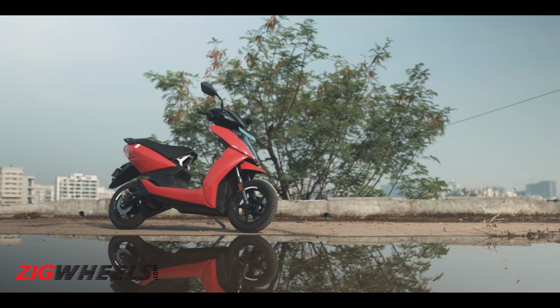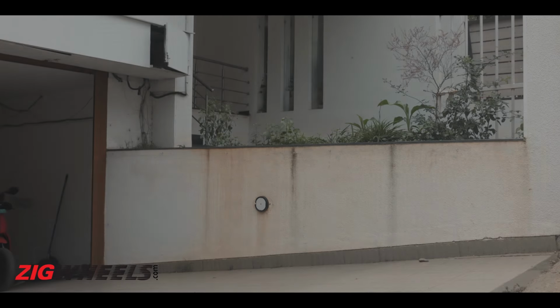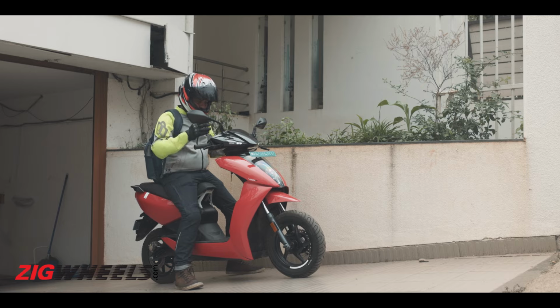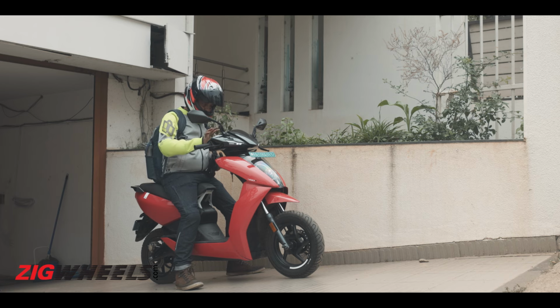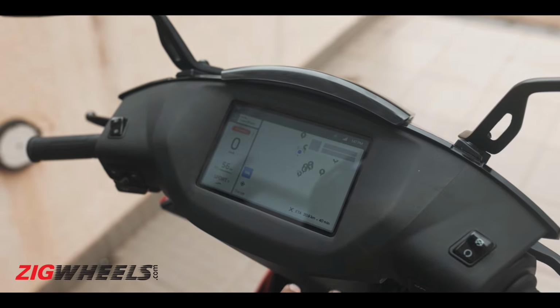Now having a hill hold function on a scooter might seem a bit overkill. But if you have one that works as well as it does on the Ather, then you will be thankful. Just come to a full stop and the auto hold takes over. And you can take both your hands off the handlebar without the scooter moving, like if you want to use the touchscreen on a slope and need to remove your gloves.